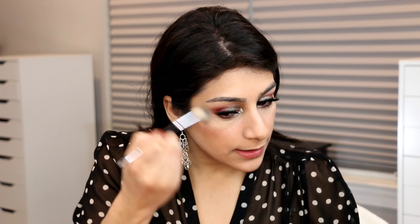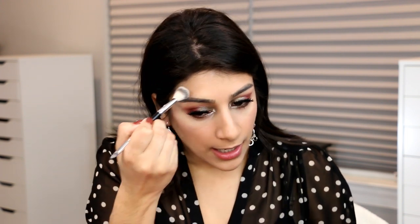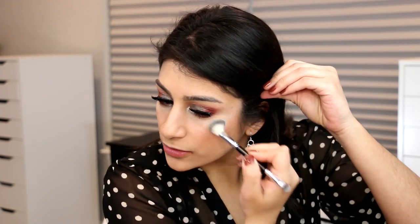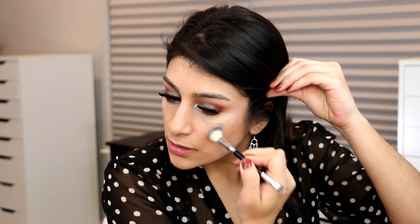So let's see if it shows. It actually is not bad. Okay, honestly, I was scared of these. I thought I wasn't going to like these, but these are actually not bad for colorful highlighters. Obviously, the more you use, the more it'll show.